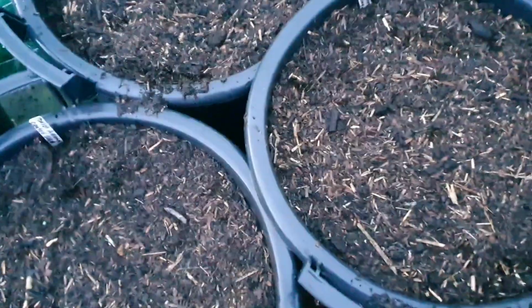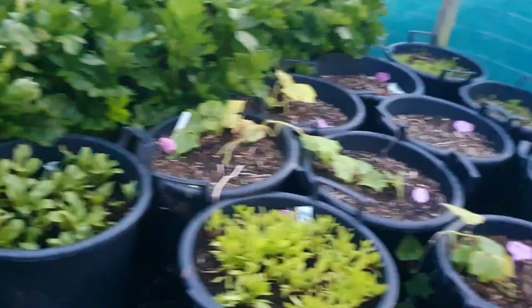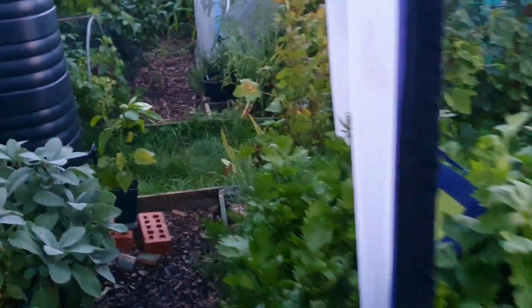Carrot, Autumn King. Yeah. And there's a passenger crossing the garden. This time of night they're coming out anyway. So lighting, you wouldn't think the lighting levels are down, but it's actually getting dark a bit, yeah.